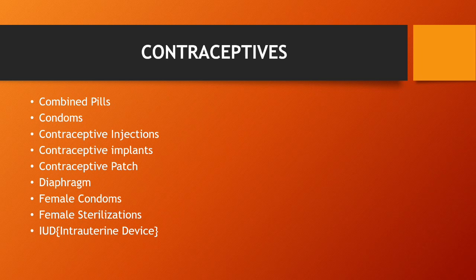But it also has its own disadvantage. There are small risk of complications. This can include internal bleeding, infection, or damage to other organs. There is a small risk, that is if the operation does not work. If the operation fails, it may also increase the risk of ectopic pregnancy.